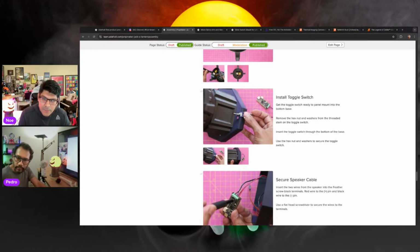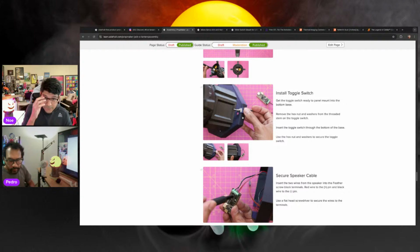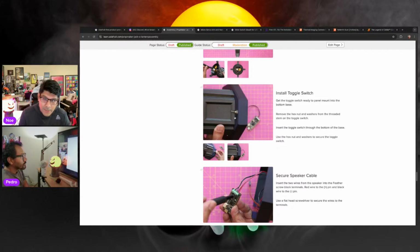And then we got the toggle switch. It's super easy to panel mount it. It comes with a hex nut and washers, so you just want to install that in your desired orientation, because it only goes one way, kind of.